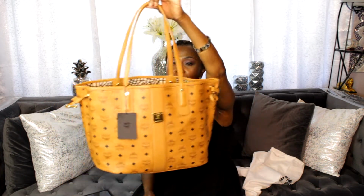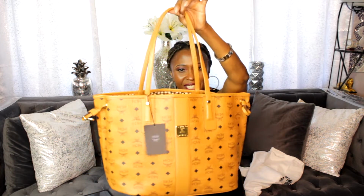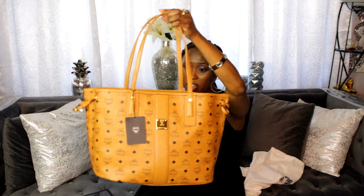I picked this bag up because on their website it was on sale. So this bag generally retails for $695. I picked this up on Zulily for $449. And when I saw that price, I was like, all right, I have to get this bag now, because the price is right. The price is right. I have to get it, and I've always wanted it. So this is our medium Liz reverse shopper tote.